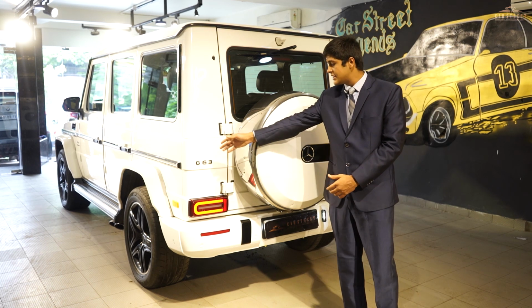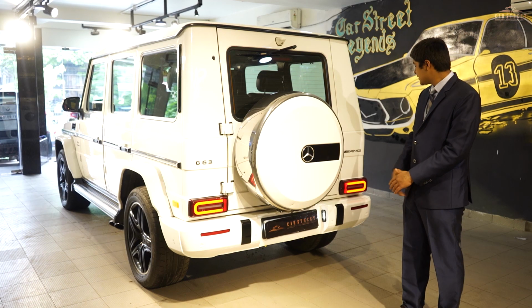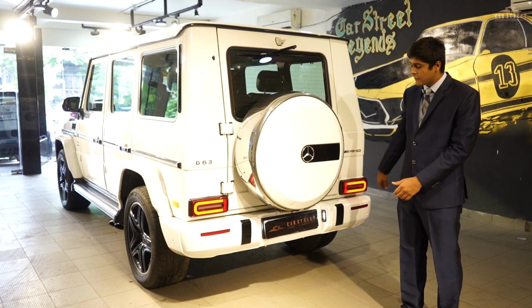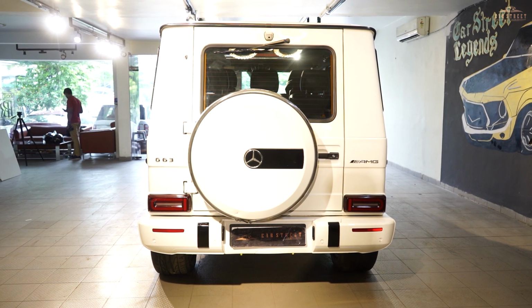हमको यहाँ पे chrome garnishing मिलती है G63 की. We have the Mercedes-Benz logo on the spare tire with this gloss black panel. Other than that, we also get chrome plating for AMG. आप देख सकते हैं कि बम्पर की चारों तरफ हमको देखने को मिलते हैं parking sensors and we have reflectors on either sides. We also have this gloss black little element on both sides.